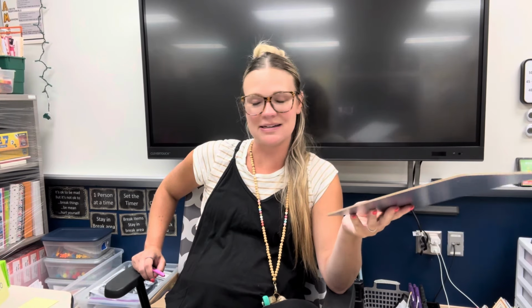But I need to figure out, is it every 5 tokens and a 5-minute reward? Like, that's pretty basic of how it generally is, but that's definitely not just a rule of thumb for everybody. I need to figure out what everybody's reinforcement schedule is. So that's my checklist to make sure I have for everybody.